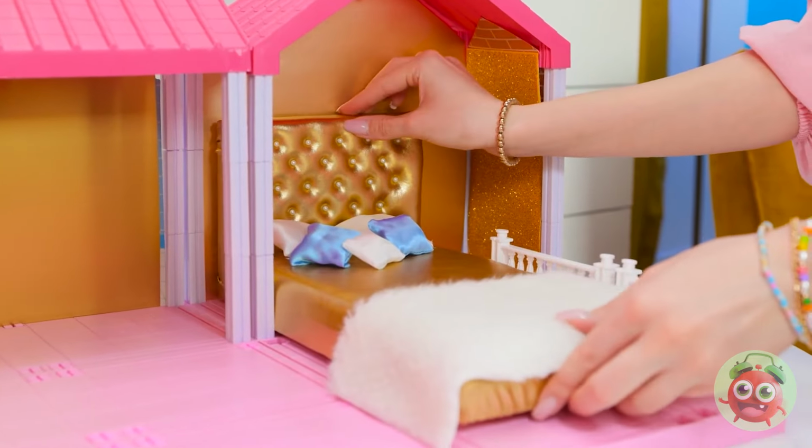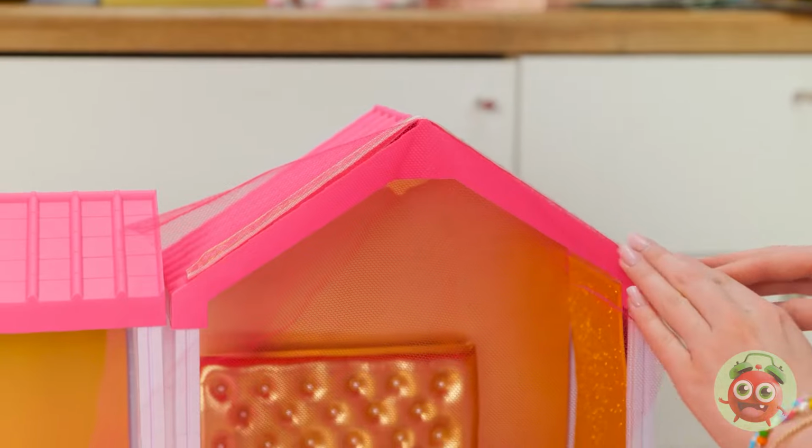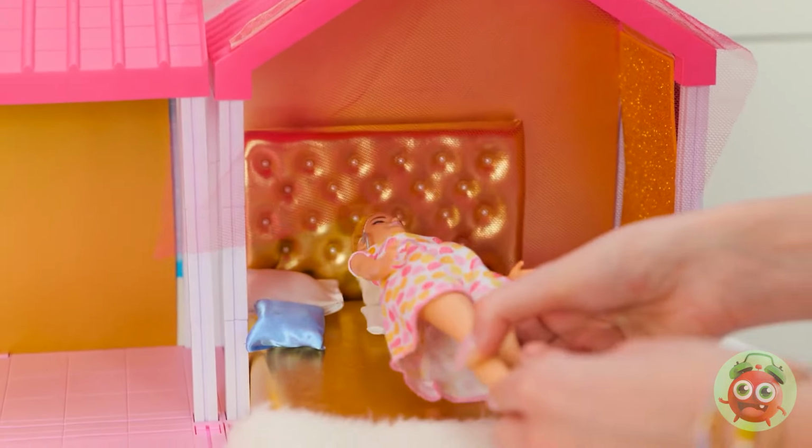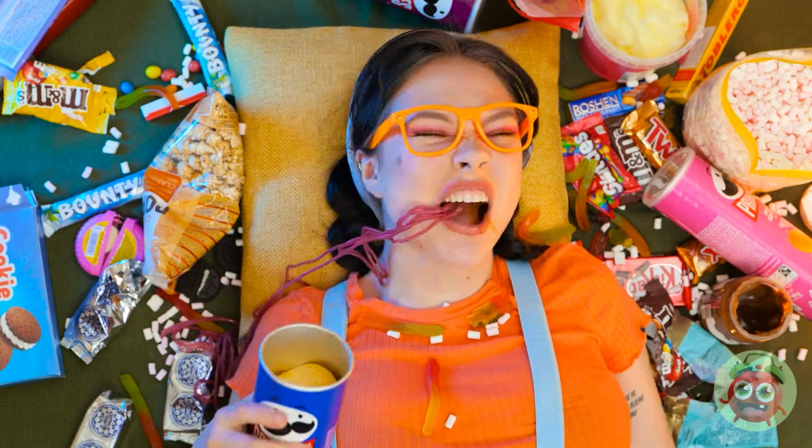This looks like a good spot for it. Now I'll add ribbon to the roof. This will act like a curtain. I want you to be relaxed in bed. I think that's it. Go ahead and lie down. Good night. I need this. I've had so much candy! My dentist will be so mad.